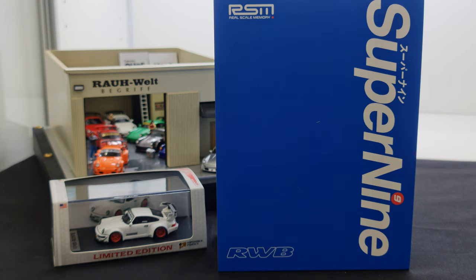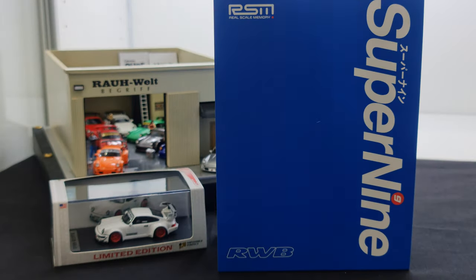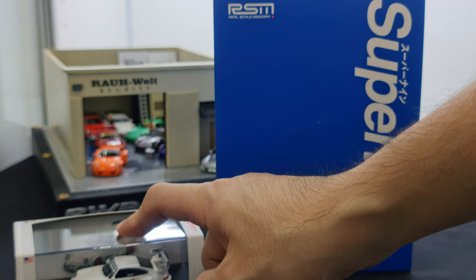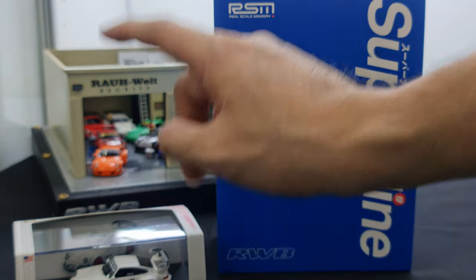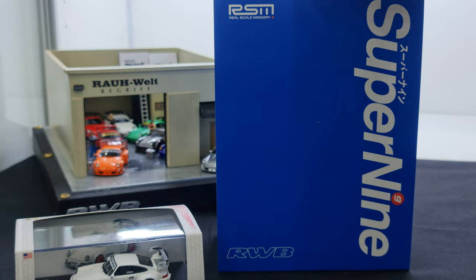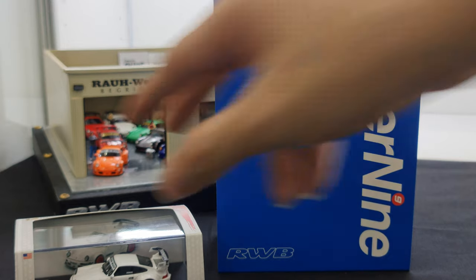Brand new arrival from Hong Kong. Once again, just from a couple of weeks ago, and now I've got these two in my hands. The Hoonigan RWB 964 US from Impossible Perfect, based in US. That's why we have the flag up front, and also the Real Scale Memory SuperNine RWB, Hong Kong number 9. Exciting.